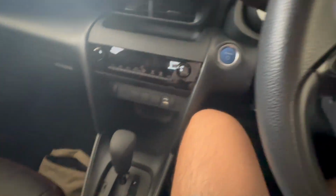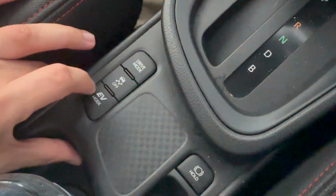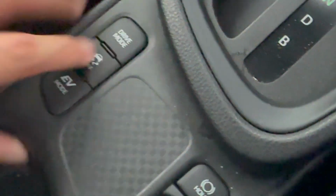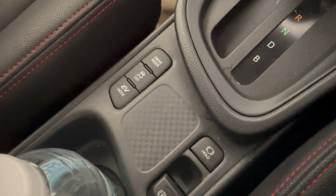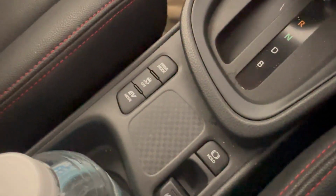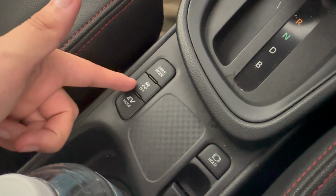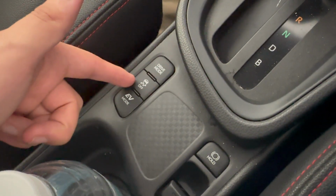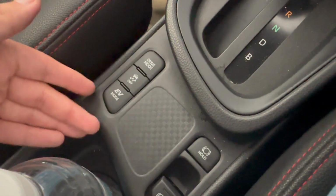So yeah, alright then, moving on to the next part, we got your drive selector modes right here. So basically, drive selector mode is only 2 modes which you guys want to know. It's only power and eco. And on the third press, it's basically just to turn off the driving mode itself. So yeah, moving on, right down below, you got a traction control button, which is just basically to turn off the traction. The EV mode, which I already explained to you guys what it is about.